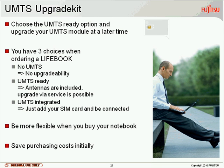This is changed now. From 2011 on, we have in our price list 3 different possibilities to equip a notebook in terms of 3G. There is one, no UMTS. No UMTS definitely means there is no chance later on to upgrade the system with an integrated UMTS. Clearly you can use a PC card, an express card or a USB stick, but no integrated UMTS can be upgraded later on. If you want to upgrade later on, you need to choose the UMTS Ready Kit, which you can find in the price list in PC Architect and so on of all of our systems.